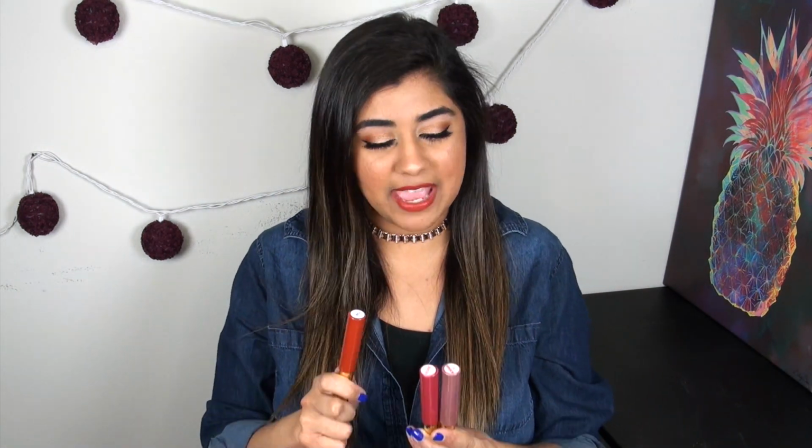I think I own pretty much every single Lonely Planet liquid lipstick shade they've ever released, because I have a major obsession with this formula. It is just so good. It's super lightweight. It's not drying at all. It's very comfortable. It almost feels like a lip balm on the lips. It lasts for an impressive amount of time. I love these, and I think they are some of the most unique liquid lipsticks I've ever used.